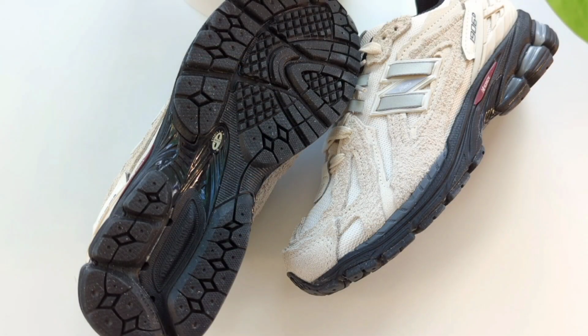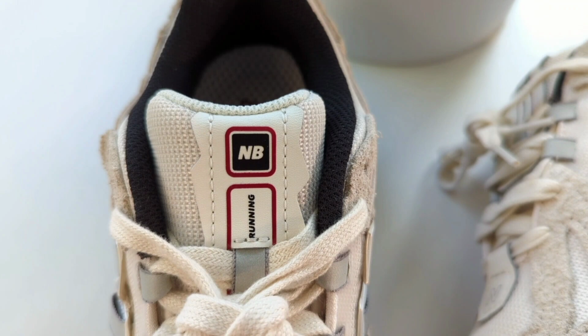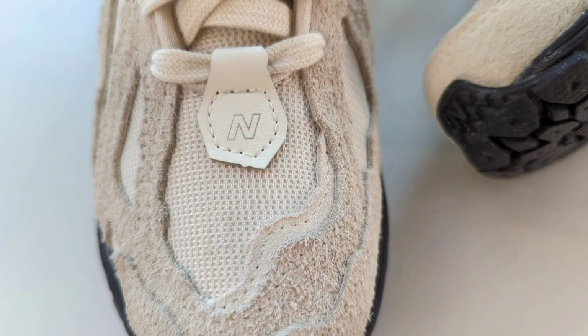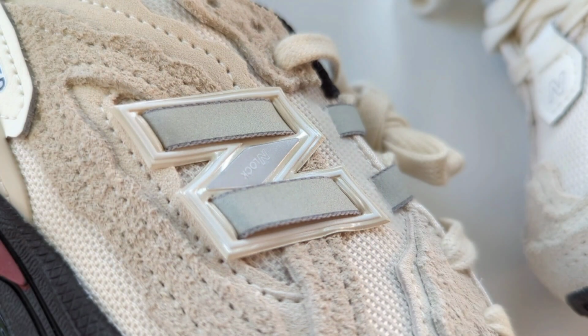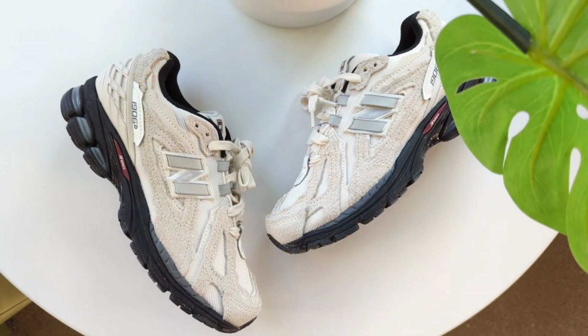I'll add I'm a big fan of the black sock liner on this pair, and I've given up correcting everyone on Protection Pack in 2023. You guys can have it. You got it. It's all you. I've just given up on correcting the real name, which is Refined Future, but the on foot for these, even better.